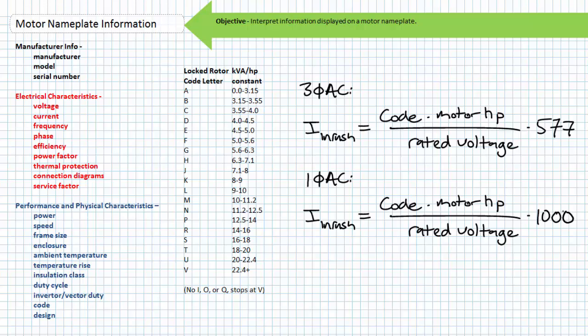Notice that there's no I, O, or Q code in our locked rotor code letter chart, and notice it stops at V. It's a trick question if the motor nameplate code features letters outside this chart. Also, if you're having a hard time reading the motor nameplate because some dummy painted over it, you can at least exclude these possibilities. For example, consider a 50 horsepower motor rated for 460 volts with a code G.